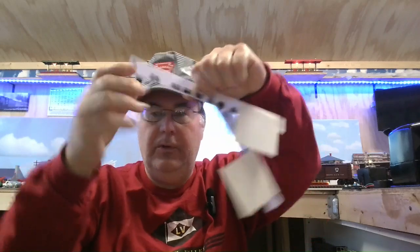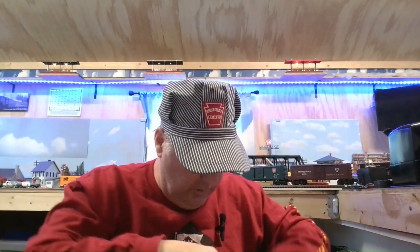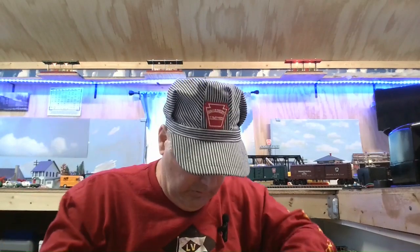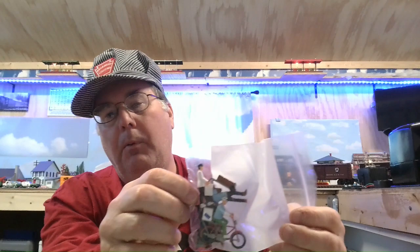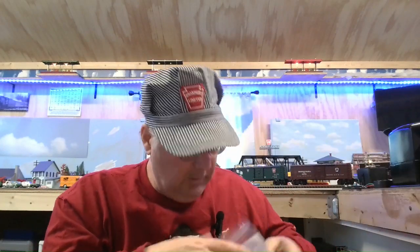More silhouettes to fix my MPC cars that don't have people in them. More loads, barrels. Another set of barrels, wooden barrels. Oh, and then that's just to fix an MPC car. Bought these people here for a couple bucks. They're specific guys riding bikes and all that. I got two sets of them. I think they were only $10.